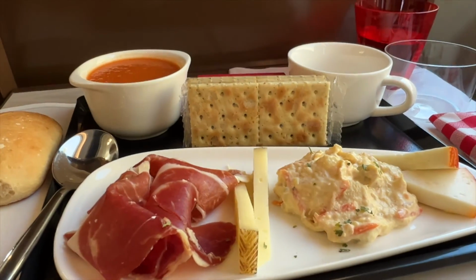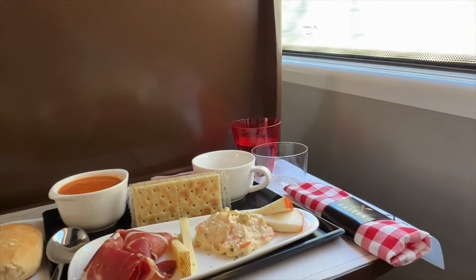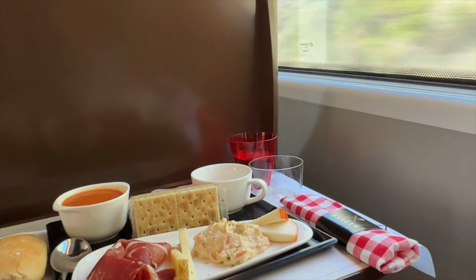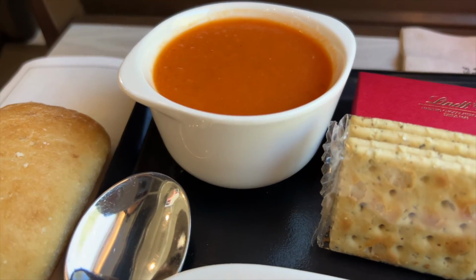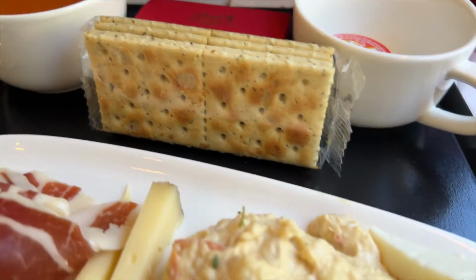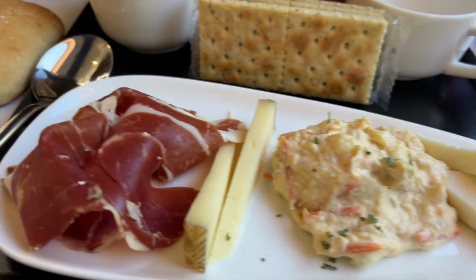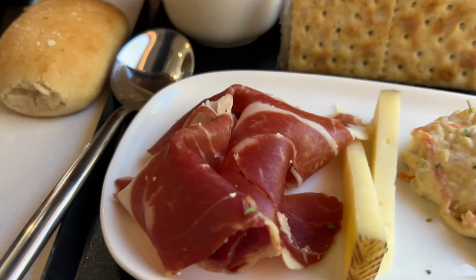And then 15 minutes into the ride, our food orders were taken. We had a choice between the Nordic menu as well as the Spanish menu, and I opted for the Spanish menu, which came with jamón ibérico. It also came with a tomato soup called salmorejo. There was bread, potato salad, crackers, chocolate, probably missing some other things as well, but again, the food was delicious and filling for the 2.5-hour trip.